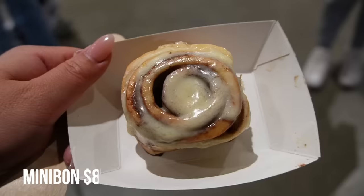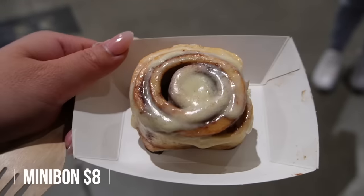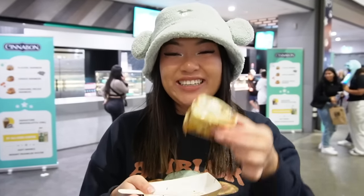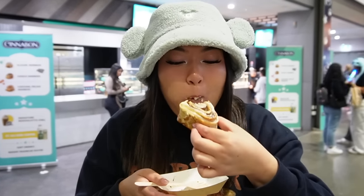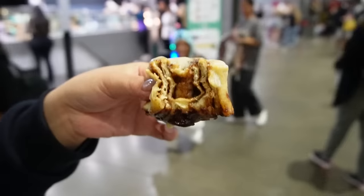We got an $8 classic Minibon from Cinnabon. I tried this once and I really liked it. Let's give this a bite. So good. It's soft and cinnamony. It tastes really fresh and it's just delicious.